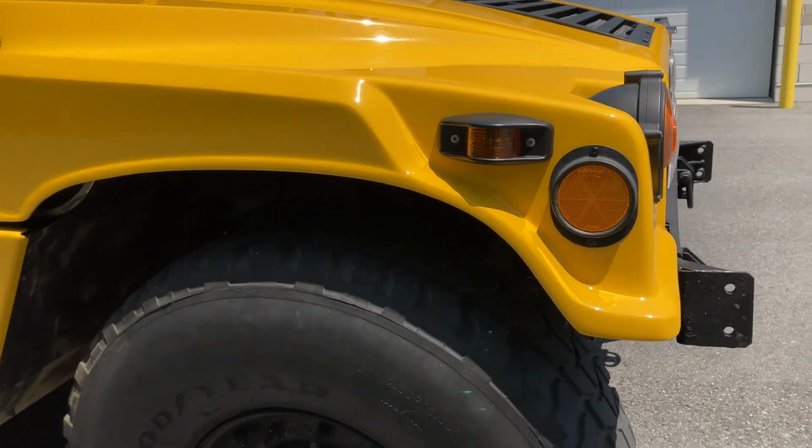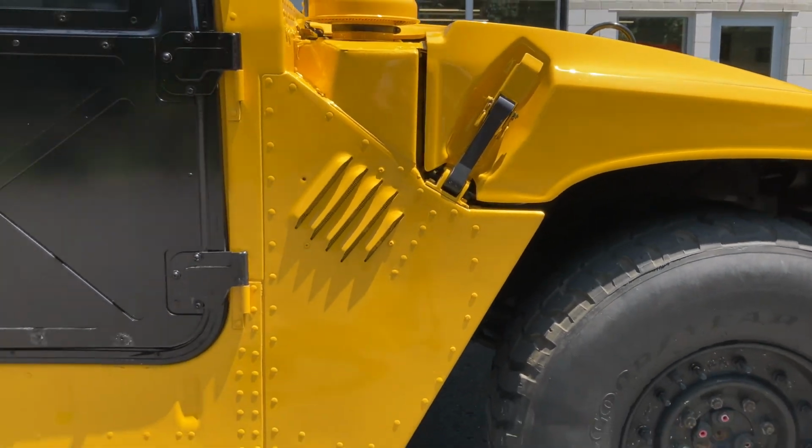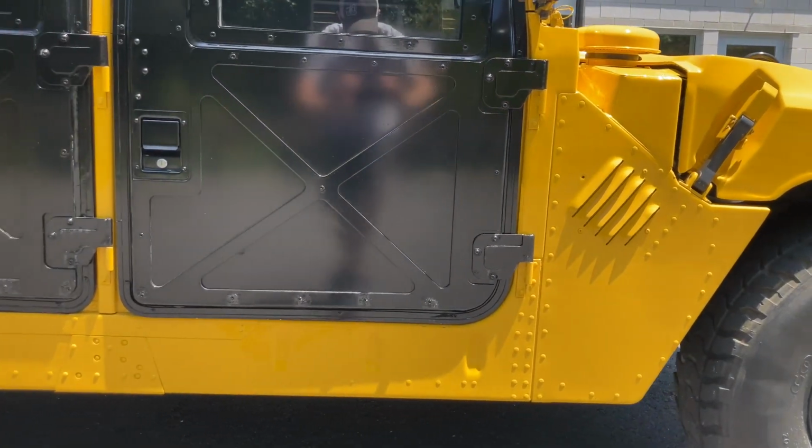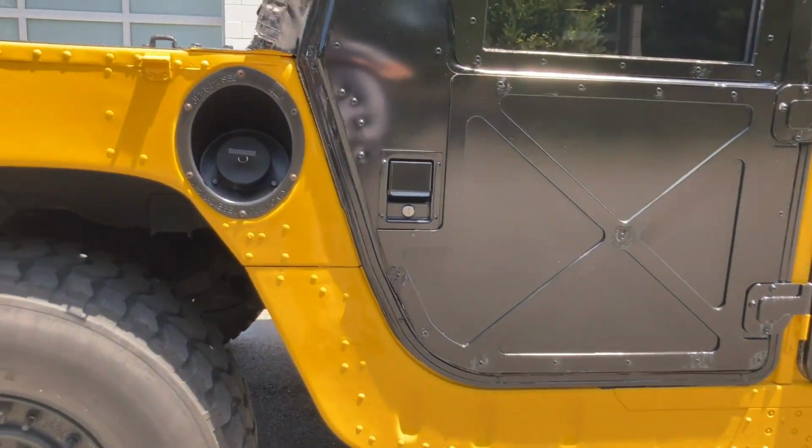The diesel motor is mated to a 3-speed automatic transmission, which shifts smoothly through the gears. You will not win any pink slips on the drag strip, but you will be able to travel off-road like a champion.